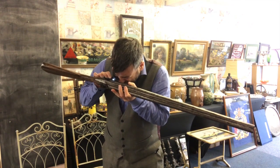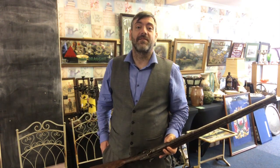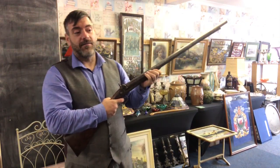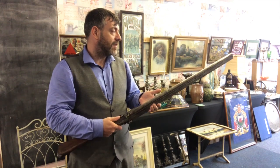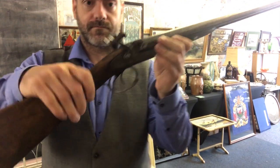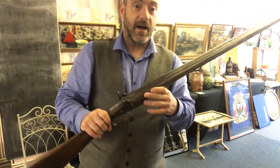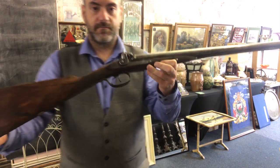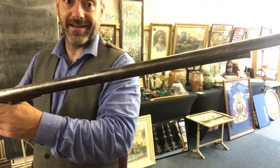Final piece. I had to remind myself of who it was. We have another 19th century percussion double barrel hunting gun. Two triggers, so you've got a double trigger. Real nice movement. Beautiful, beautiful gun. This is quite something. I'll put a couple of images in again at the end.